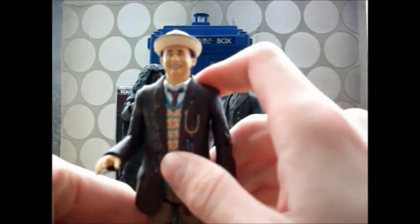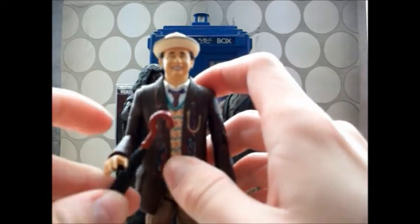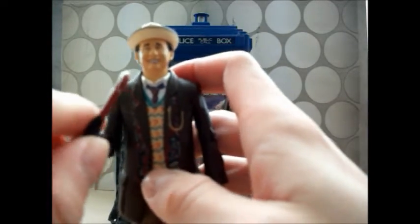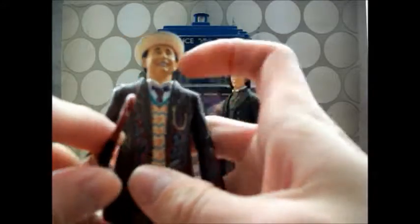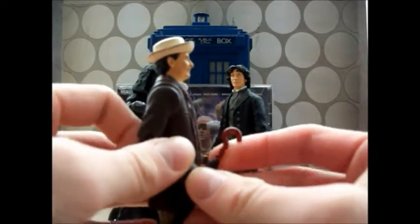So, that's basically the Seventh Doctor. Not really too much to say, it's just a slight difference to the original release. I know it sounded like I was not very fond of this figure with the inaccuracies, but no, believe me, it's still a very good figure. It's very, very nice.